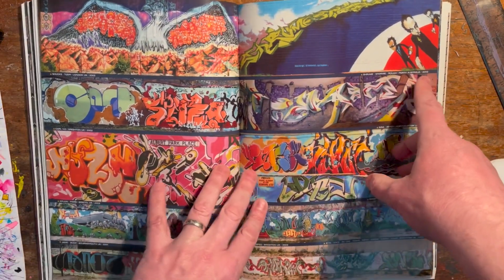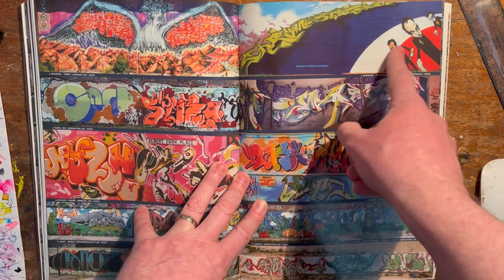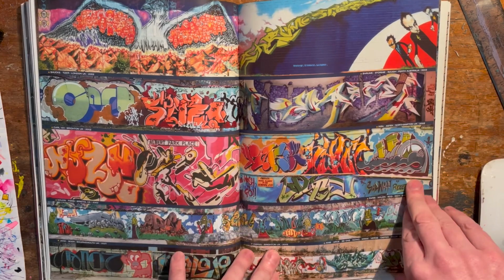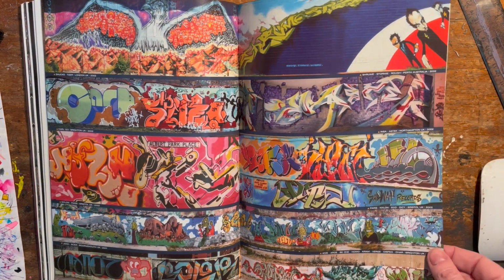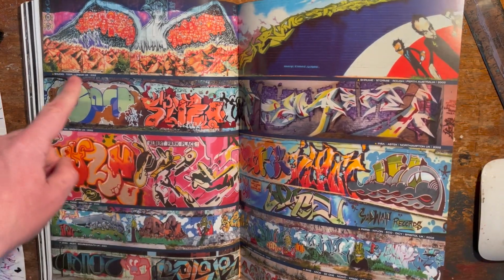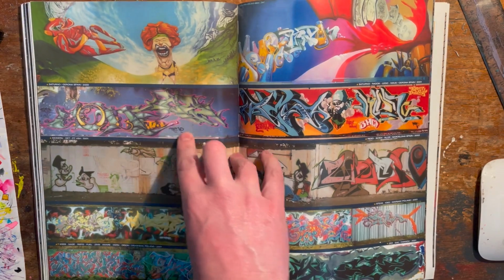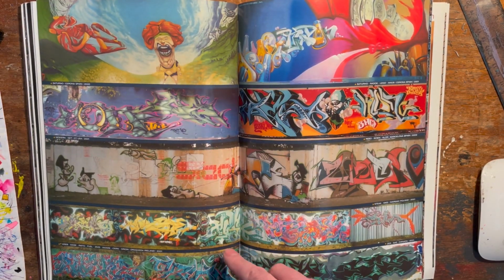That's definitely Ruff. That's one of his most famous pieces, that one. That's Ruff and Stormy and Shroom. That's a very famous piece, that one. Oh, it's amazing. Amazing. Wow. Landscapey piece.